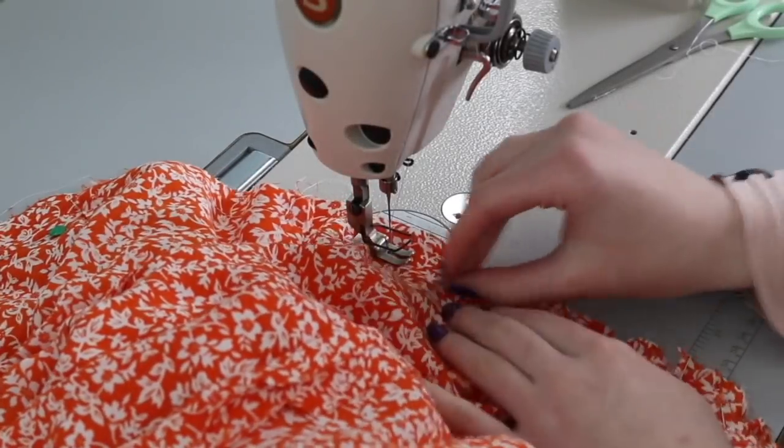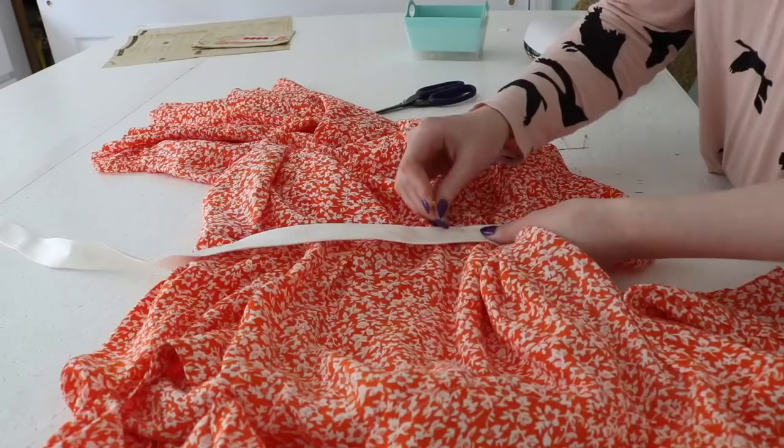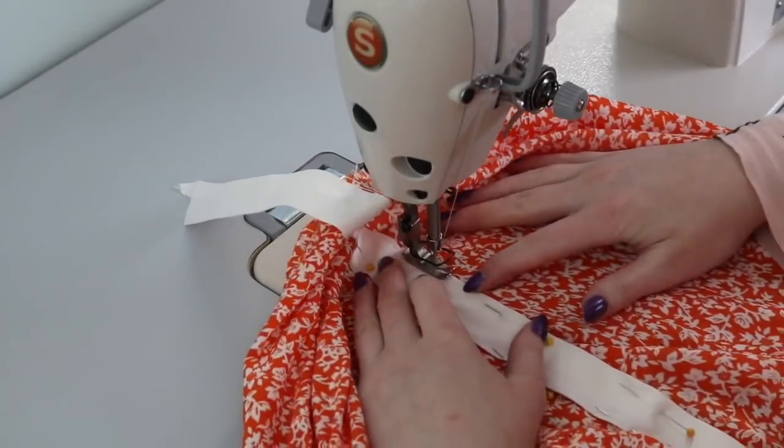These were stitched by machine, and I chose to add a decorative belt, which isn't really a belt, it's just a rectangle sewn into the garment, but I think it looks nice. And this was just top stitched into position.